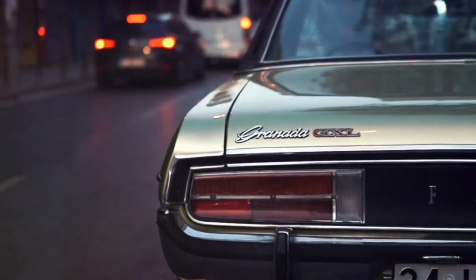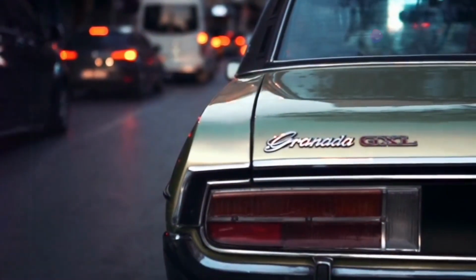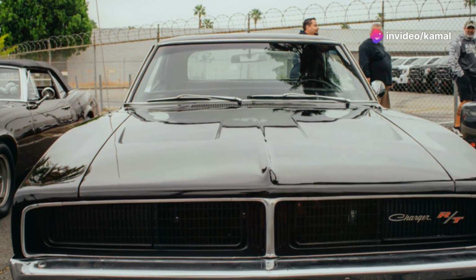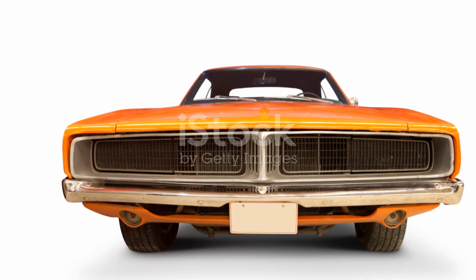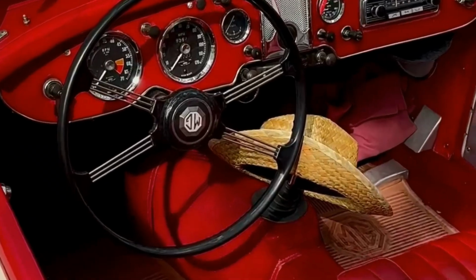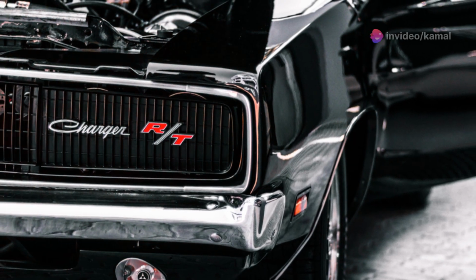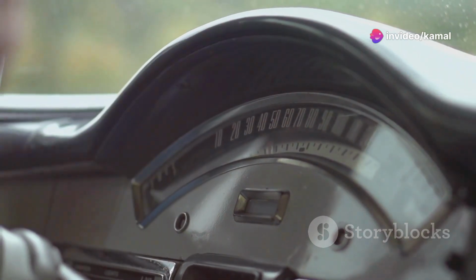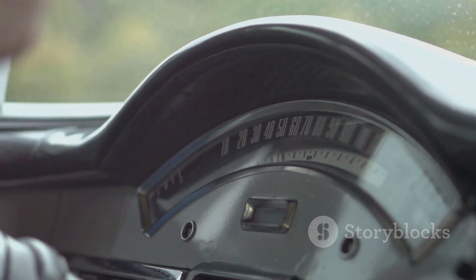Next up, we've got a car that's as famous for its on-screen presence as it is for its performance, the 1968 Dodge Charger. This car was a beast, with its long, menacing lines and that unforgettable grille that looked like it could swallow you whole. But it wasn't all about looks. Under the hood, you could get some serious power, including the legendary 426 Hemi V8. That engine was a masterpiece, capable of propelling the Charger from 0 to 60 in a time that would shame many modern sports cars.